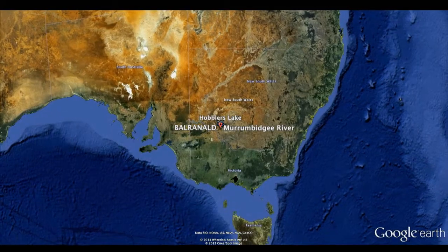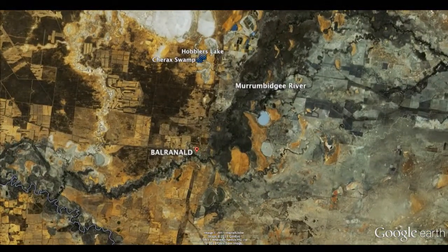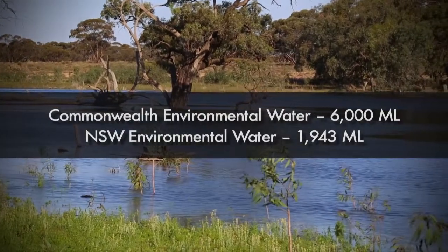Between September and December of 2012, approximately 8,000 megalitres of environmental water was supplied to a long stranded wetland system north of Balranald on the Murrumbidgee River. The environmental water was a mixture of Commonwealth environmental water and New South Wales OEH environmental water.